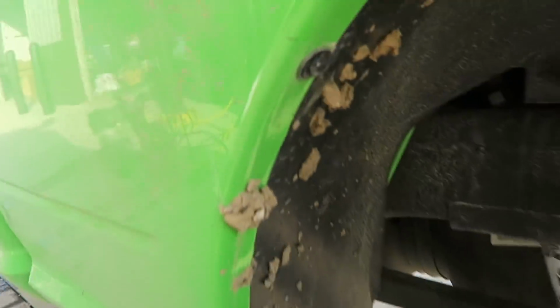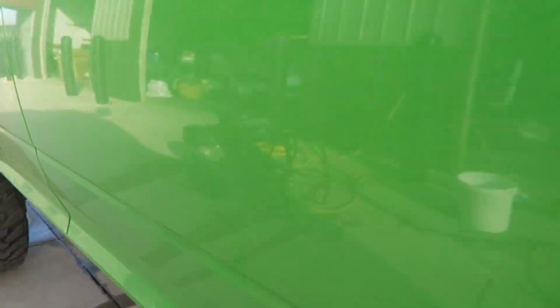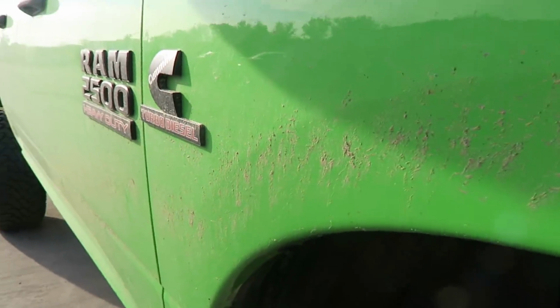And we're gonna clean a very, very dirty truck today. All right, so this is what we're dealing with. Yes, the truck. I mean, we got mud caked up in here. Look at the side of this thing. I mean, look at this. This thing is filthy.